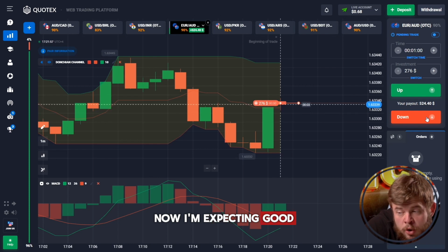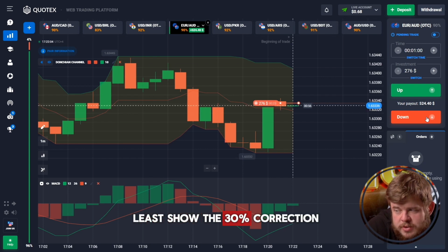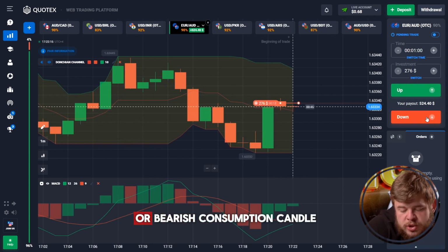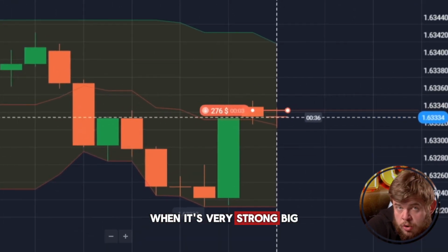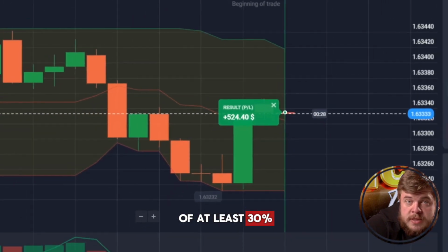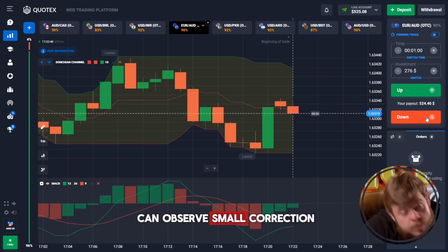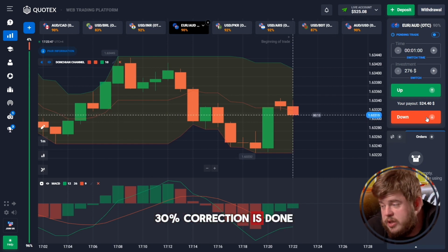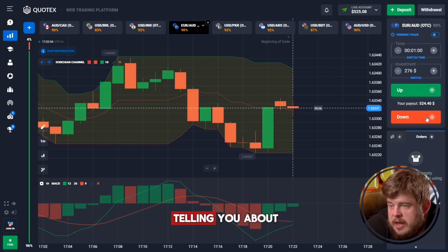Now I'm expecting a good correction from that zone, because all in all we need to at least see a 30% correction after such a big bullish candle. When you see a bullish or bearish engulfing candle, when it's very strong and big, highly likely after this you will see a correction of at least 30% of the previous movement. So just like here, we can observe a small correction, not 30%, but now even 30. Just look at this, the 30% correction is done from the previous bullish movement. That's what I was telling you about.